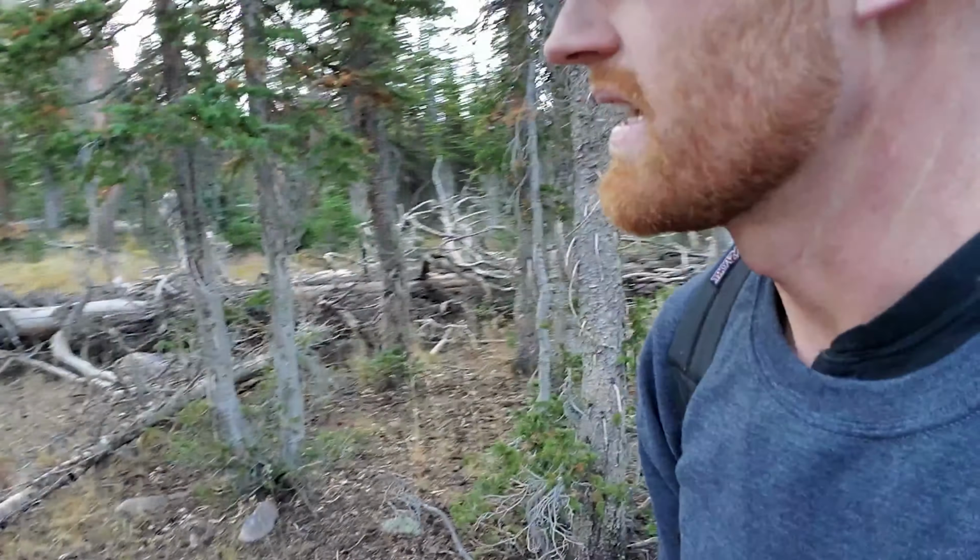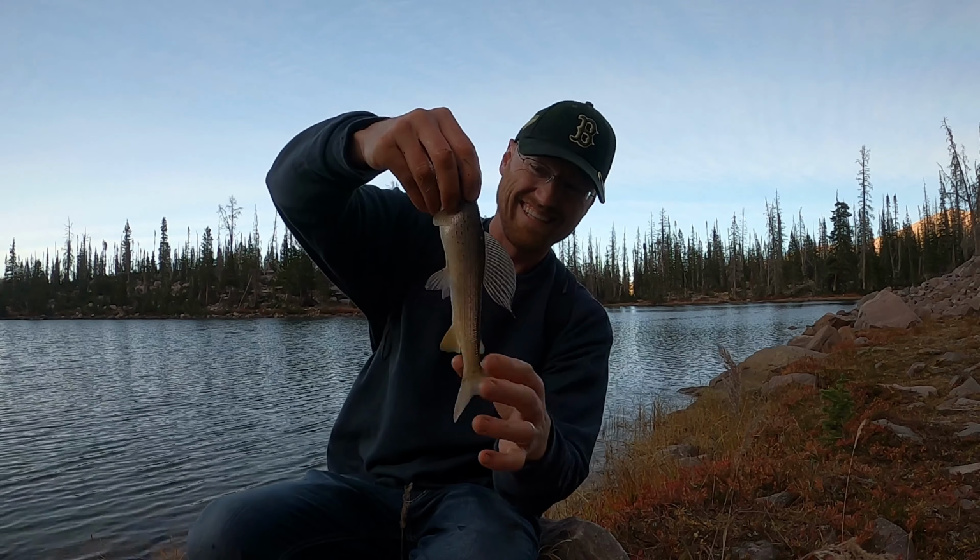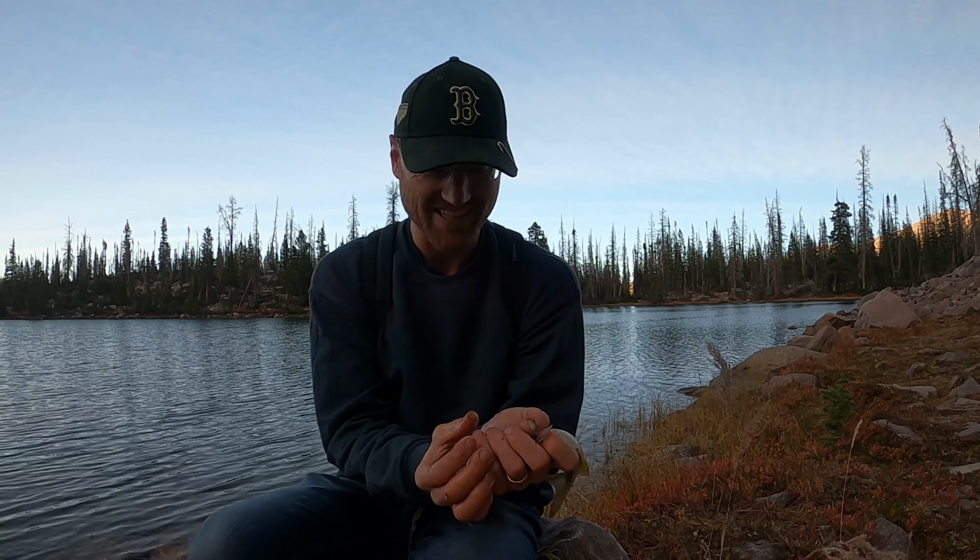Alright. Ooh, that's a bigger one. Look at that grayling on the fly. And then the float. The bubble, they call it. Look at that fin. Let's get that fin going. Come on, buddy. There we go. Another one. Man, they are pretty. Interesting fish.